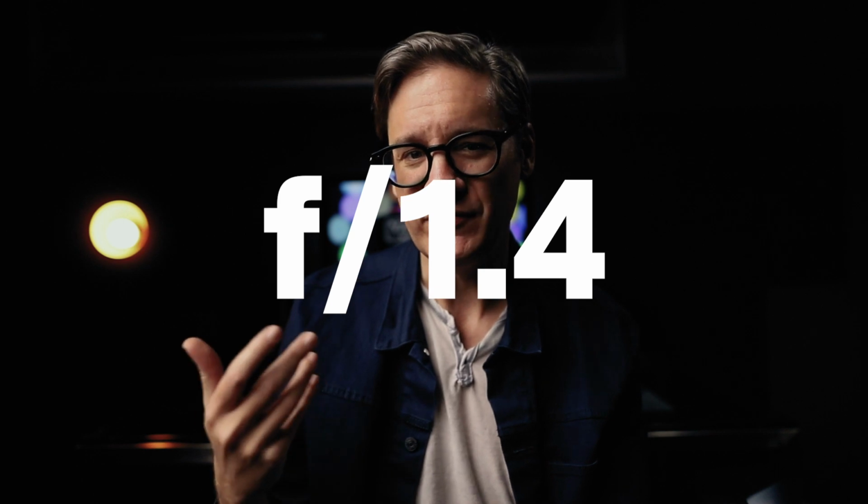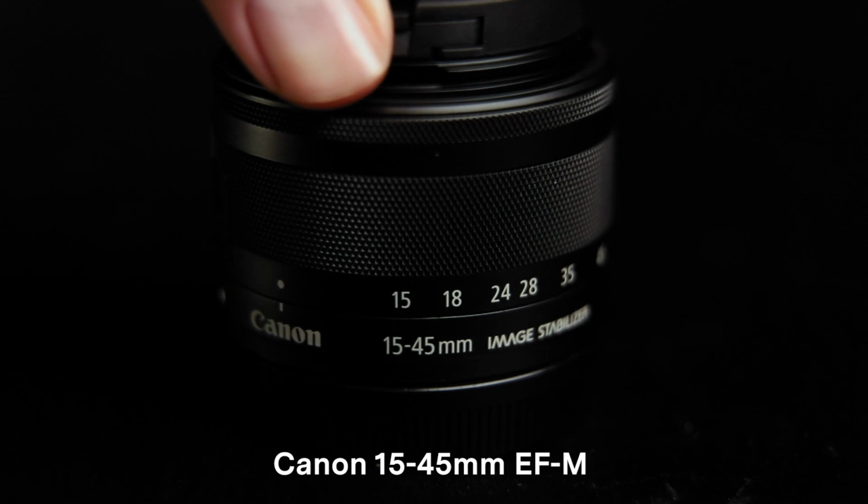Both lenses have the same maximum aperture of f1.4. That large aperture is fantastic for shooting photos and videos in low light environments, for more light can reach the camera sensor with these lenses compared to a kit lens like this Canon 15 to 45mm. More light entering the lens means faster shutter speeds and/or lower ISO values for clearer, sharper photos and videos.